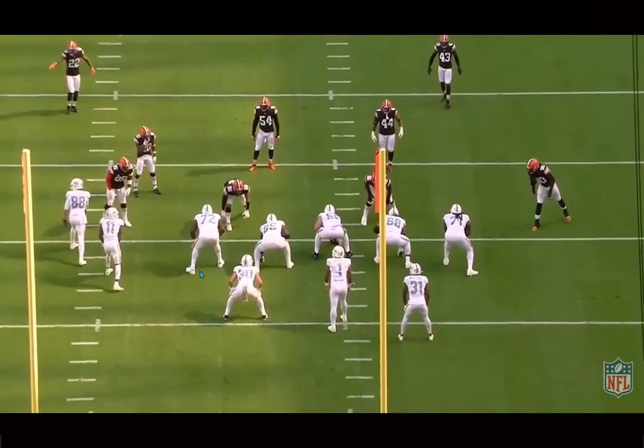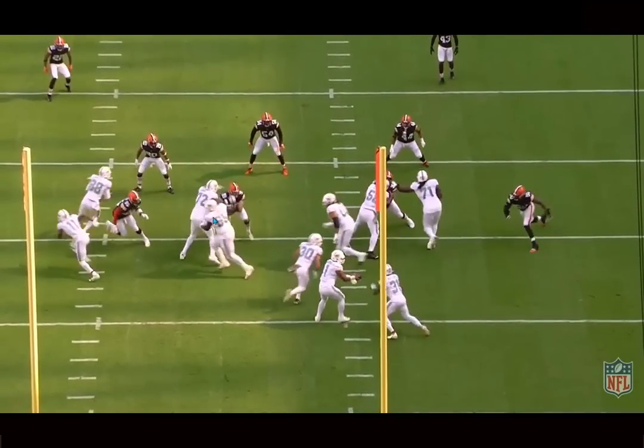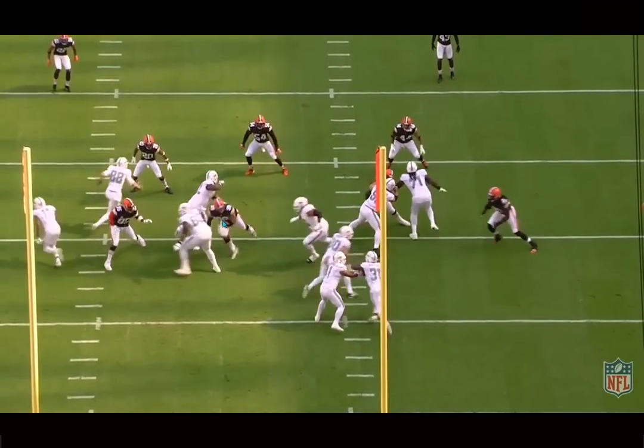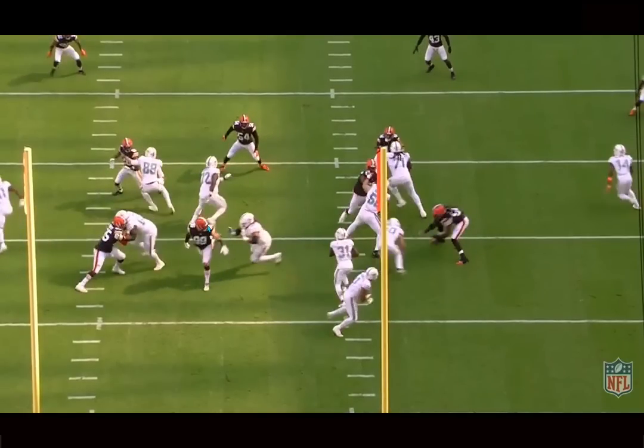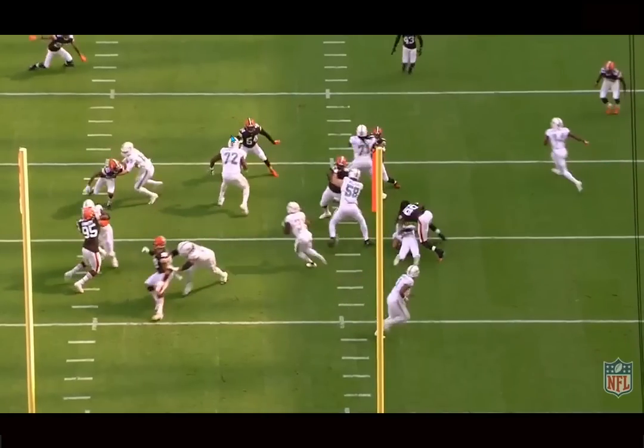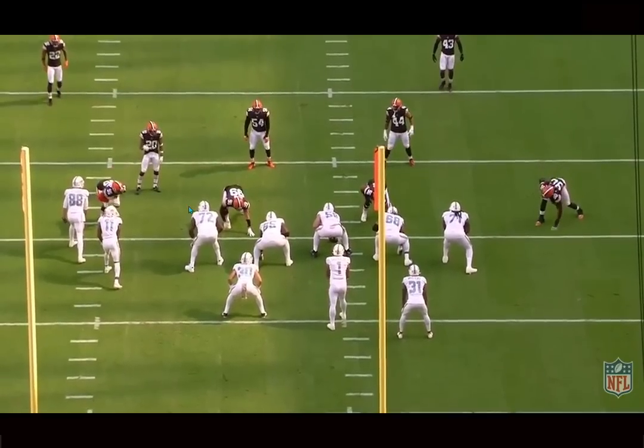But the 3-tech just shoots upfield. Armstead throws him by, gets to the next level. He's just off balance here. Hunt was going to take him out anyways, but he just takes himself out of the play, and then just creates all this space, allows great angles for the blockers here. It just makes life easy on the blockers.